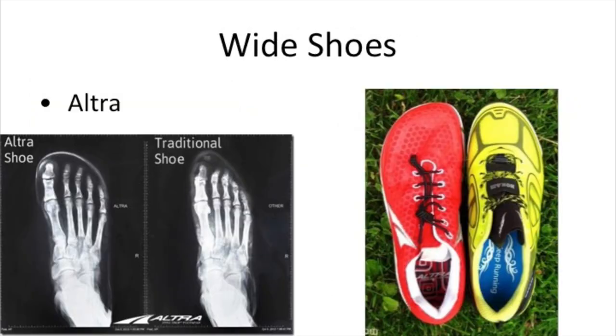Another thing I want to talk to you a little bit about, which we addressed, was the width of the shoe. And what I have here is an x-ray. You see here a traditional shoe. And you see here, this is a brand name, but it could be any brand that's wider. Do you see what happens? This is the same foot. Do you see the difference of what's happening to that foot? It's normal. Here it's normal. You could say this is spread, but what you could also say is what's happening to this traditional shoe? It's confined or it's squished.